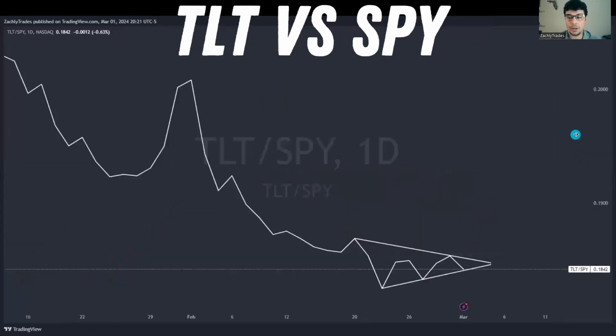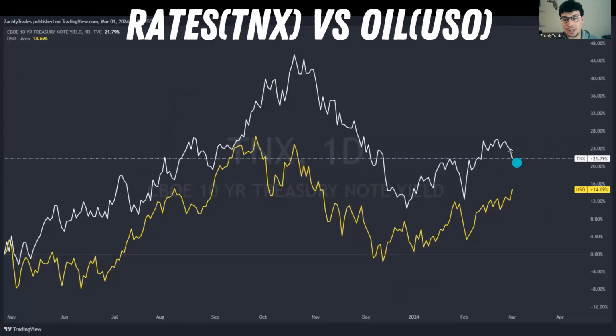Okay. And if you take a look at the TLT versus SPY ratio, so this is basically just showing you the performance of TLT versus SPY. This looks like it's ready to break down right here. I mean, you got a triangle pattern, bear flag, whatever you want to call it. It's tested this trend line here a couple times, and it looks like it wants to break down. So if that breaks down, that could be just another factor to consider along with the TNX chart here, compared to oil rates, and we're going to see, hey, maybe this is just a blow off top in oil.